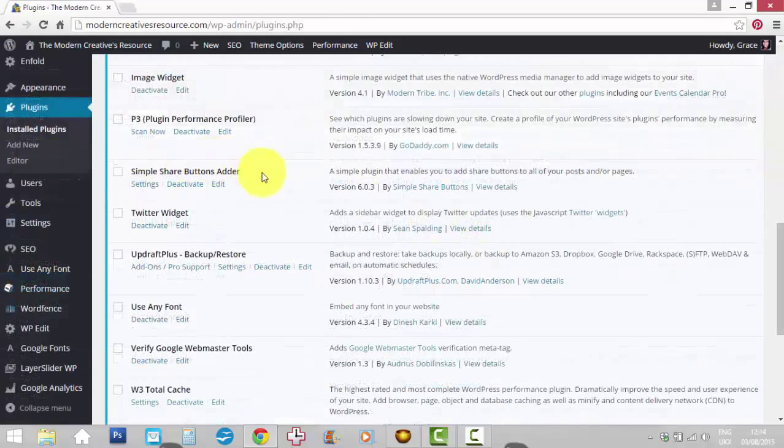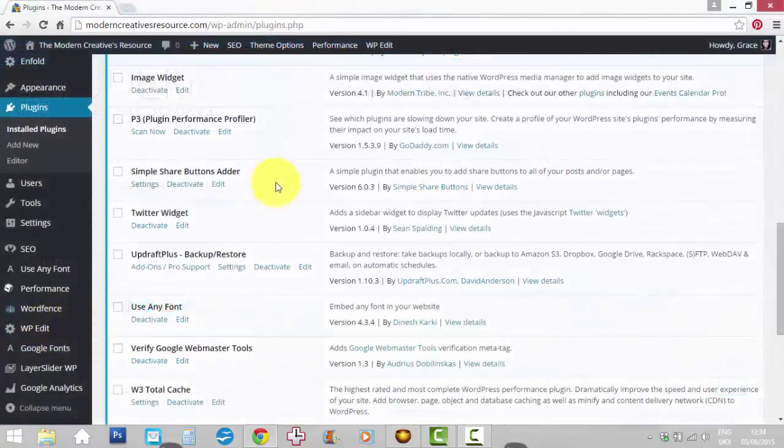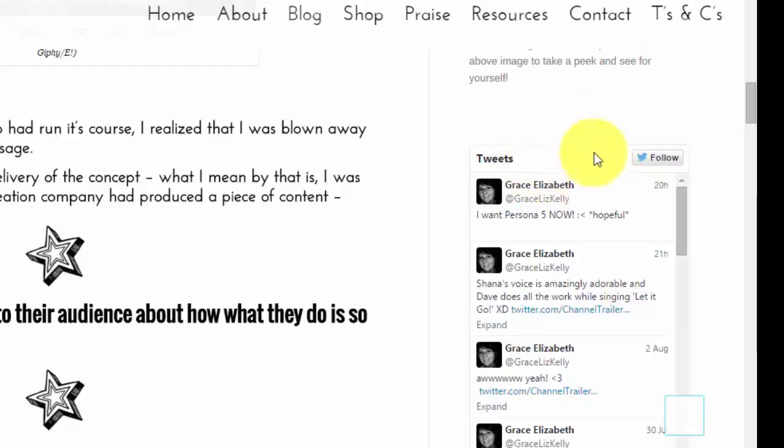Okay, so the next one I have is the Simple Share Buttons Adder. And it does exactly what it says on the tin. It's a simple plugin that enables you to add share buttons to all of your posts or pages. Very simple, very easy to use. Under that, I have a Twitter widget, which is just, again, add a sidebar widget to display Twitter updates.